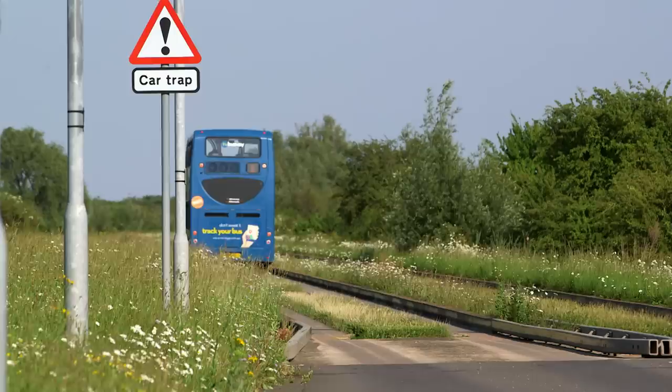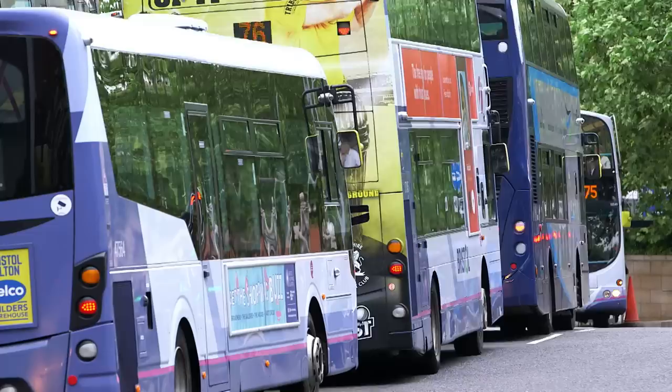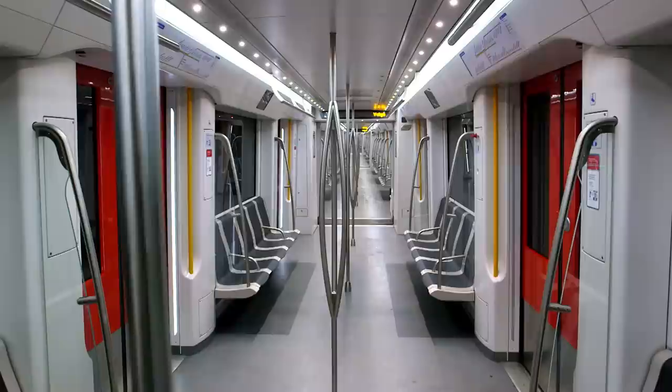In theory, with these segregated lanes, buses can run faster, more frequently, and more reliably than existing services. It's also much cheaper than building a metro or tram system. Transport engineer Bob Mingus explains.